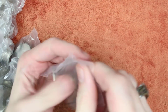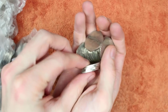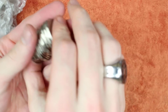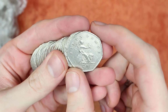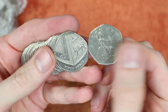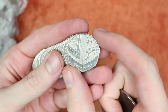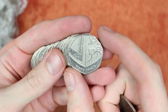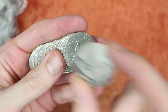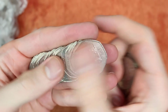So I'll open the first bag in real time and I'll show you what we're looking for. So we've got Britannia there. I separate the Britannias and the shields, like this one on the left. Britannias, I'll be looking for the year 2008. Shields, I'll be looking for the years 2009, 10, 11, 16 and 18, which are not intended for circulation. But also the year 2017 is a low minted year and worth keeping in my books.